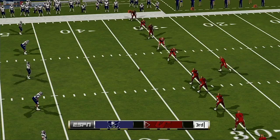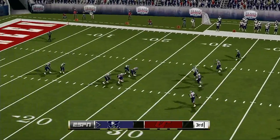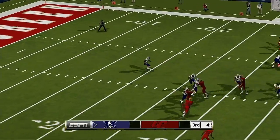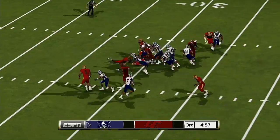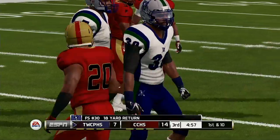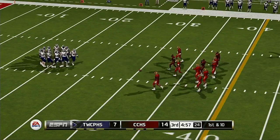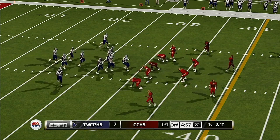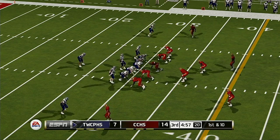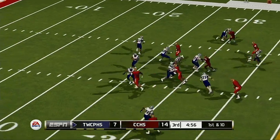Welcome back, everybody. Second half action about to begin. He's out to the 30. He makes it out to maybe the 30-yard line. This deficit can be easily overcome, sure. But they have to be thinking if they don't get something going on this series, the burden is going to be felt by their defense.